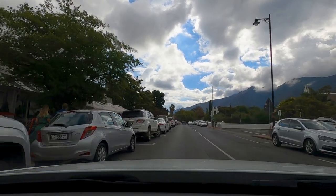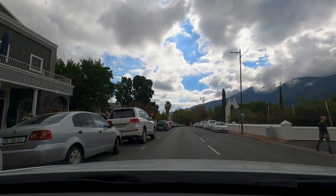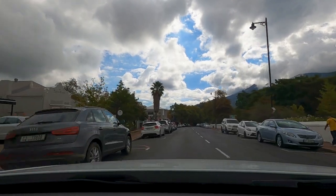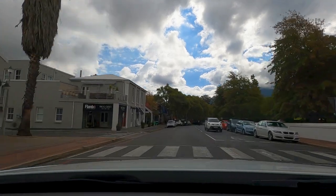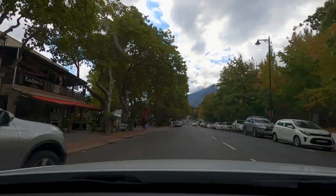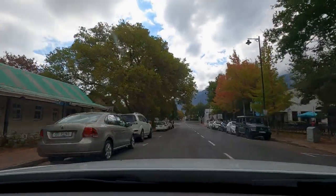Franschhoek is very busy today. Look at this restaurant, full of people. And inside as well. And the village market on our right here, that's where we made the other video a few months ago. Alcachas, also full of people here. Alcachas is a pizza restaurant. Pizza chain.